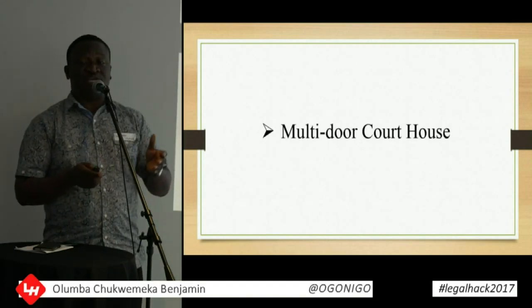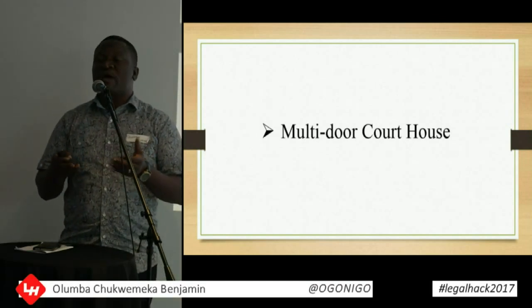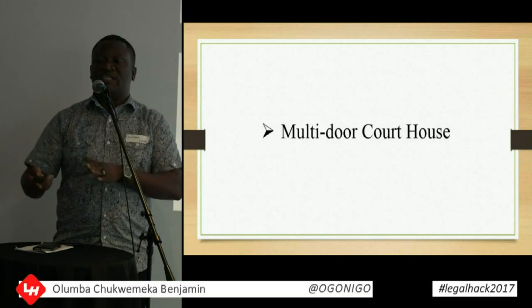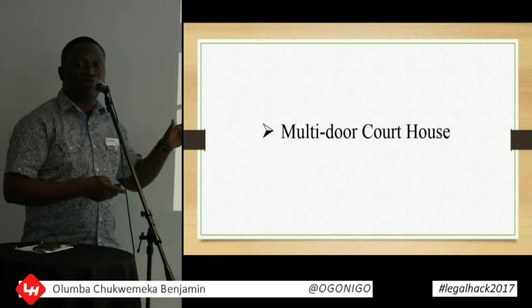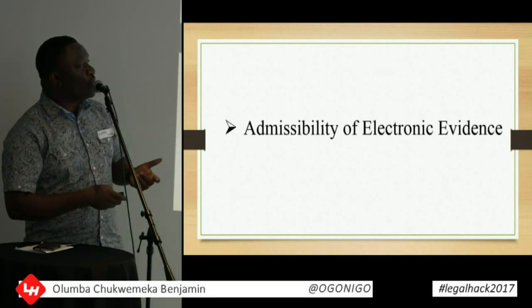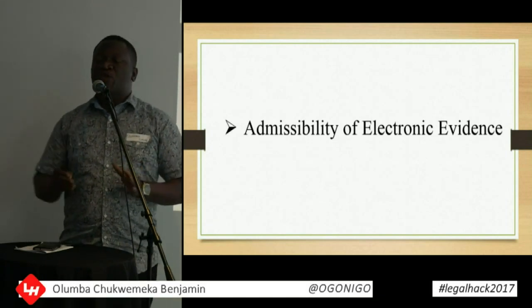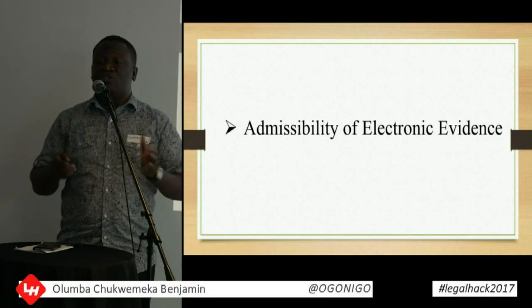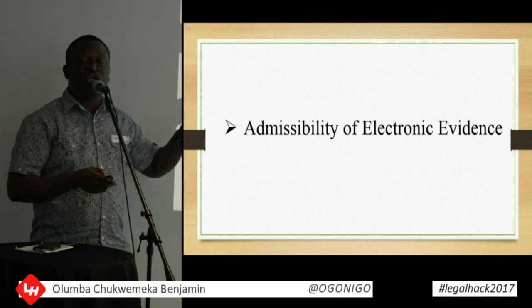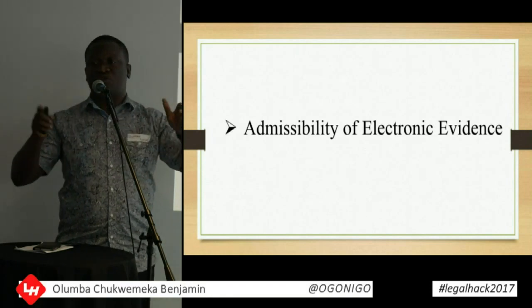Then we have the multi-door courthouse, which was introduced in Lagos. The multi-door courthouse is a system where you have an alternative. You must not litigate. You can go for alternative dispute resolution. So that is what the multi-door courthouse provided. It's equally an innovation in our space. Then we have admissibility of electronic evidence. It used to be based on what a judge decides or how the judge perceives it. But under the new amendment of the Evidence Act, quite recently in 2011, they made electronic evidence admissible in almost all ramifications.